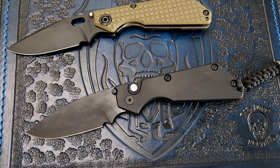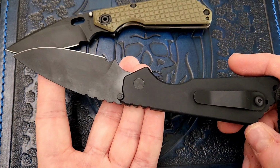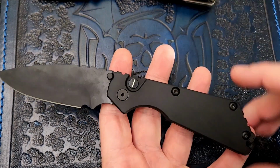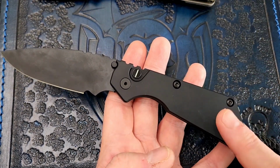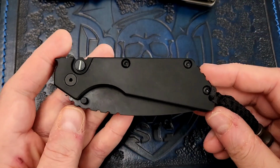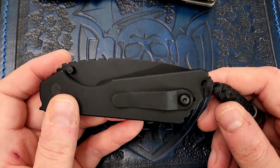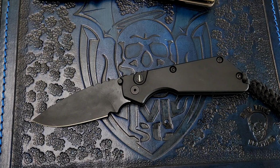Currently, this is the only collaboration that they're doing, and this is the only quote-unquote affordable Strider knife that you can get once these are in production again. Of course, affordable is a subjective term, but these retail, I believe, around $250-ish, give or take. As for the specifics of the model and how it's set up, they do a bunch of different versions of this.